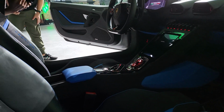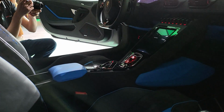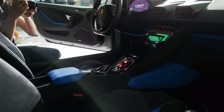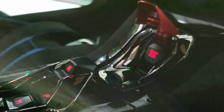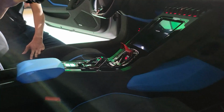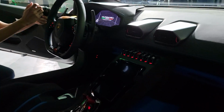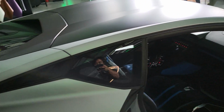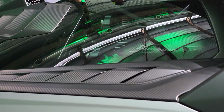The Huracan has been around for quite a while, but in no way has it aged because of how special it looks. And this is how you start it, like a fighter jet. You push this up and then you press the start button inside. Those are all the auxiliary controls over there. Flat bottom steering. It's a very nice car to be in. And that's the V10 engine.